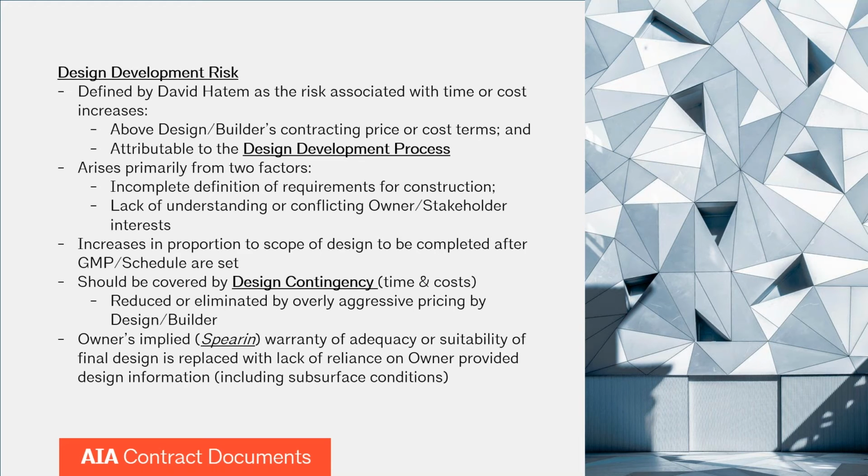And when that process is shortened, or one of those key players is not involved in that process, then there's a huge opportunity for scope gaps and for a misunderstanding of the requirements. So the risks arise primarily from two factors. In a value-based design process, that's usually from incomplete definition of the requirements for construction and a lack of understanding of what the stakeholders really want.